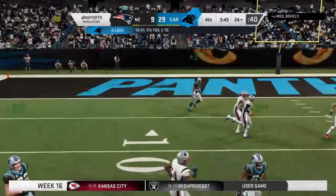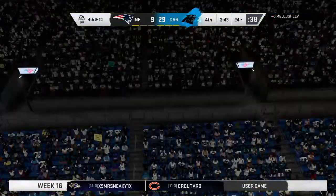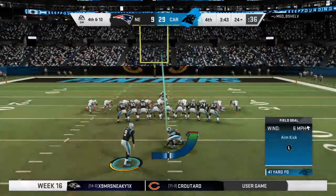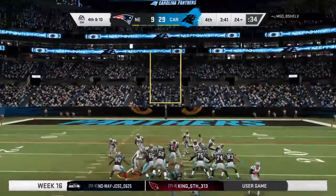And that will be incomplete. He shook his head right when he released that throw. He knew it was going to be a little off target. Yeah, the excitement got him on that one. Wasn't able to control the fact the receiver was open, and it would have been an easy throw.